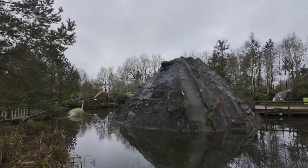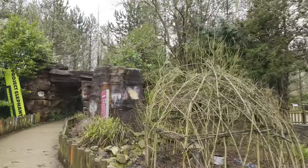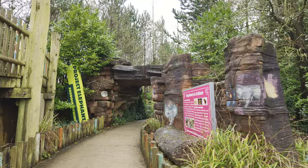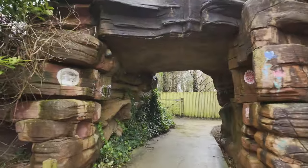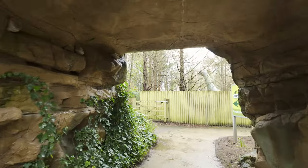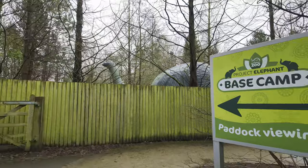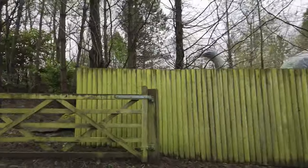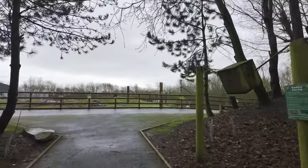Not sure what's in here. Looks interesting. Anyway, let's carry on, shall we? You know, it reminds me a bit of being in a theme park, this. See what else? What will we see next? Paddock viewing. It's like a base level for the elephants. So if you come round here, you can actually get a ground level view of them when they come outside.